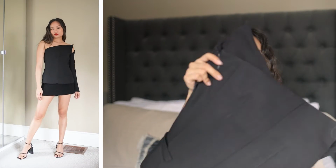I feel like so far I've only shown you guys pieces that I don't know if I like them, or straight up no. So I'm going to show you some pieces that I'm a little bit excited for. This one is very similar to that corset that I tried on.